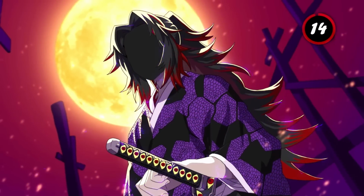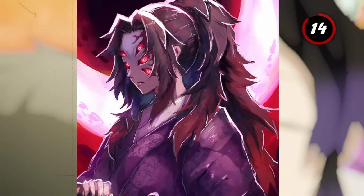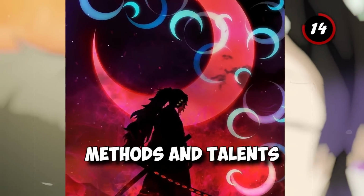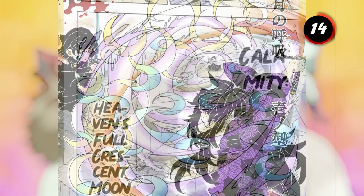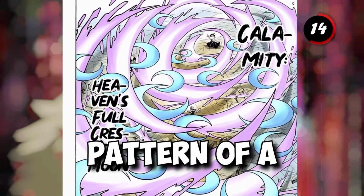Moon Breathing. Moon breathing is another breathing style that most people don't know and will learn in the following seasons of Demon Slayer. It resembles the moon and copies it with its users' motions, methods, and talents. Most, if not all, known methods and forms are conventional, yet variable swordsmanship techniques that emphasize rapid and forceful blows that always follow the shape and pattern of a crescent moon.